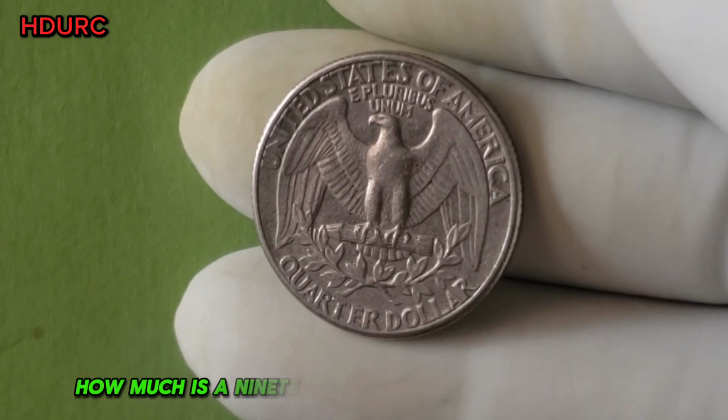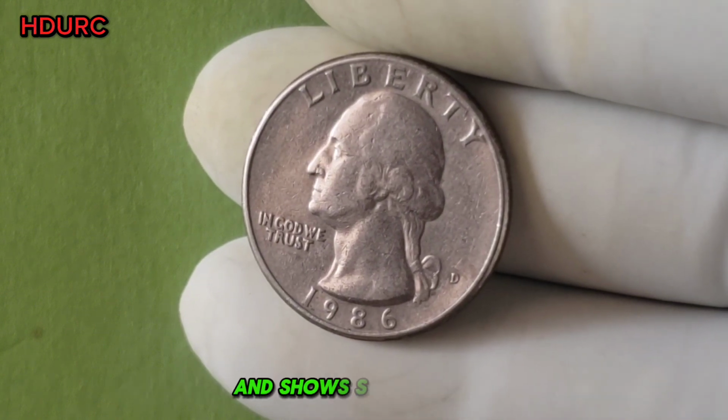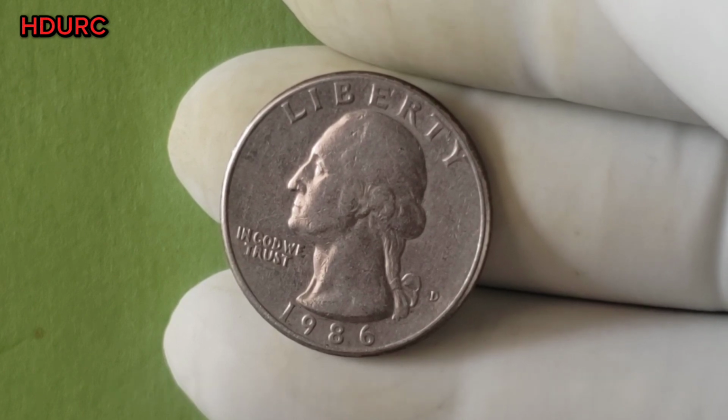So, how much is a 1986 quarter worth today in circulated condition, which means it's been used in daily transactions and shows signs of wear? The value is typically its face value, 25 cents.